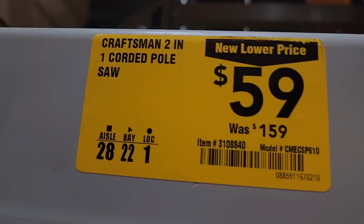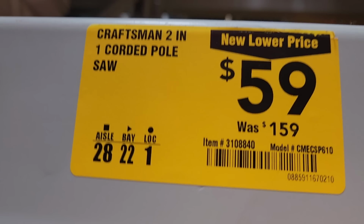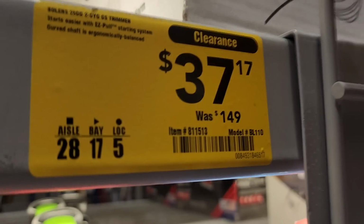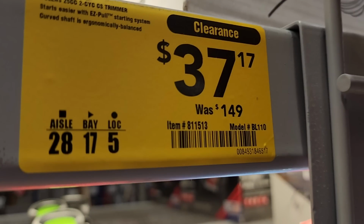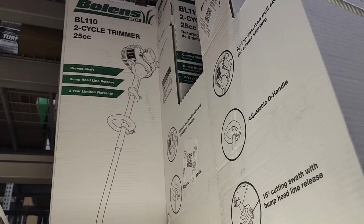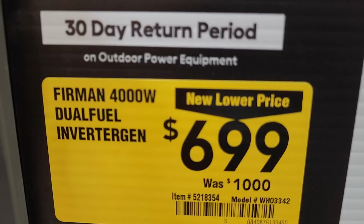This is the way it looks. It's pretty much a smaller chainsaw, 1/4 pole saw. $59 down from $159. Then we got this string trimmer. It's a 25cc for $37. Killer deal on these, guys. You can even resell these if you guys want to do that, but I don't got time. So they're out there. There's just a whole bunch at this store.